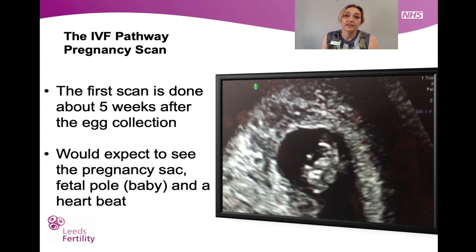Between 6 and 7 weeks of pregnancy by conventional calculation, which is 5 weeks from the egg collection date, it is usually possible to identify the baby on ultrasound scanning and see the heartbeat flickering. In this scan image, the baby is enlarged and the actual baby is only about the size of a grain of rice.